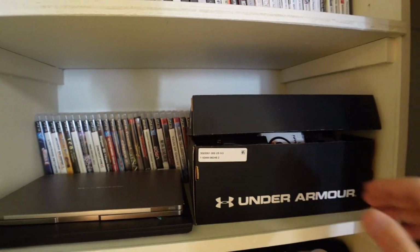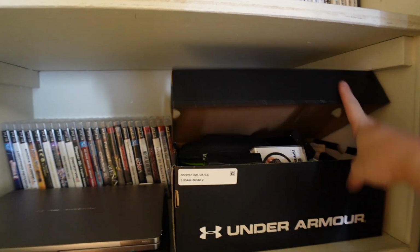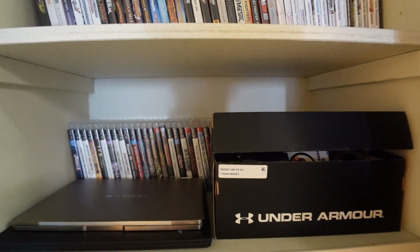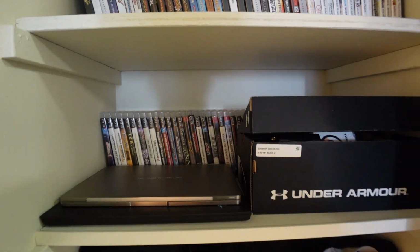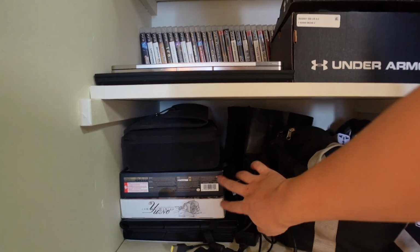So the other storage closet had boxes just for phones I never use, pretty much only for YouTube videos. But this box has more occasionally used devices. And then I got more PS3 games in the back. Alright, and the next shelf here, we have some boxes for games, stuff like that.